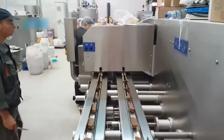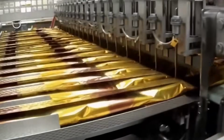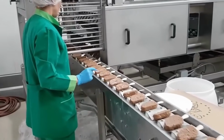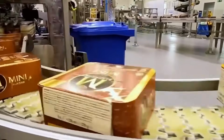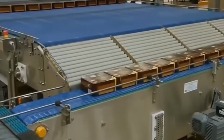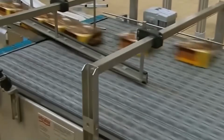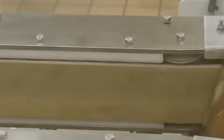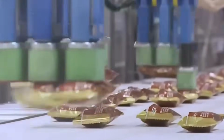Properly wrapped bars are then grouped by flavor and SKU using high-speed diverters and placed into cardboard trays or cartons, which are sealed, labeled, and barcoded using automatic case packers. These cartons are loaded onto pallets using a robotic palletizer programmed for weight distribution and cube efficiency. Before exiting the production area, pallets are shrink-wrapped and tagged with RFID or QR codes for tracking.